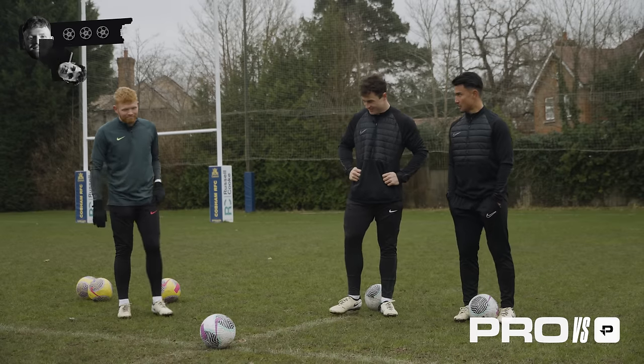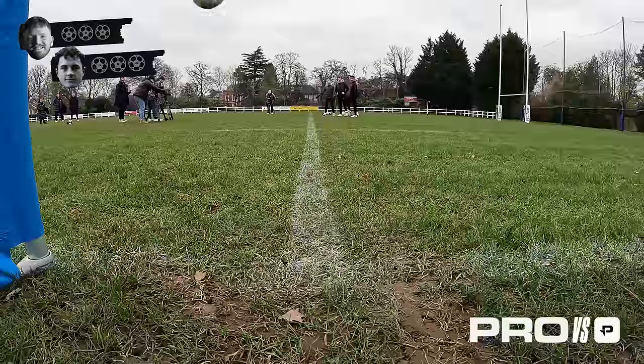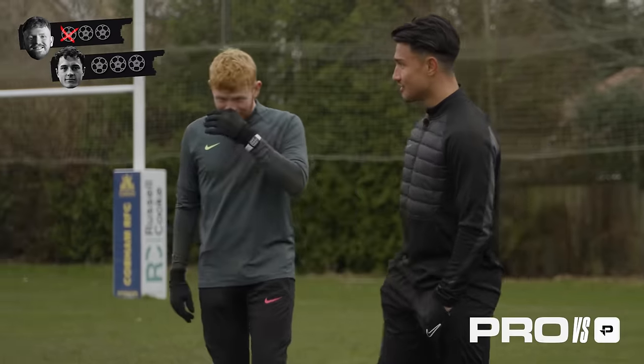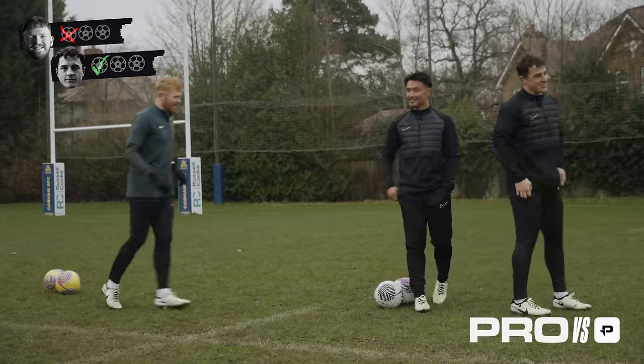Here we go, the dead ball specialist. He's on it. All right. Daisy cutter. There it is. Oh, no! Yeah. Light work, mate. Slow is smooth, mate. Slow is smooth. There it is, 1-0. Yeah, we'll take that. Let's just stay focused, built for the big moment.